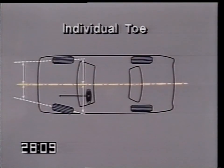Individual toe may be described as the difference in distance of the front and rear of one tire in reference to a line that is drawn through the center of the car. Unlike Camber and Castor, it has become difficult to generalize, let alone predict, how toe may be specified by any manufacturer. In the past, almost all rear-drive vehicles were specified as toe in for the front wheels, and most front-drive vehicles were specified toe out.